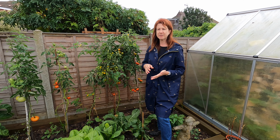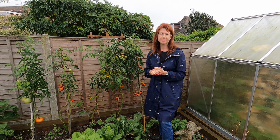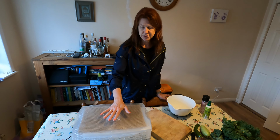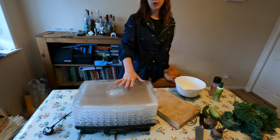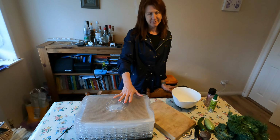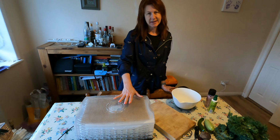And something else that I do that helps me preserve some of my produce is I dry things in a dehydrator. So let's move on and I'll show you what my dehydrator looks like. So this is my dehydrator. It's an Andrew James one, and when I got this, I looked at all the different types of dehydrators out there. Now the Excalibur is obviously the gold standard of dehydrators, but it costs a ridiculous amount of money. This is a far more modest purchase, and it does exactly what I need it to do.